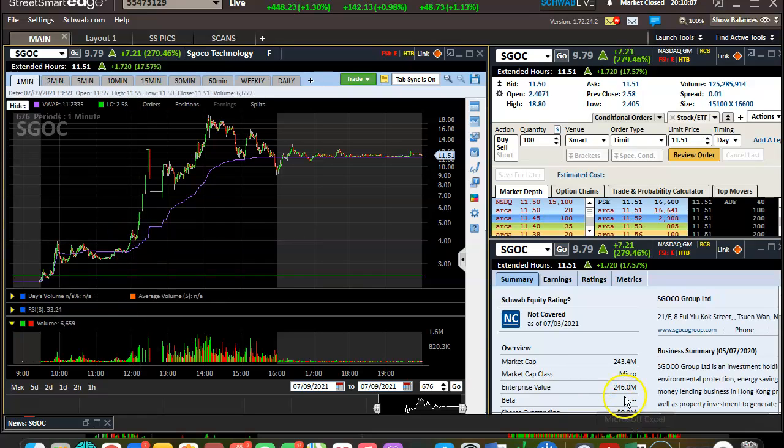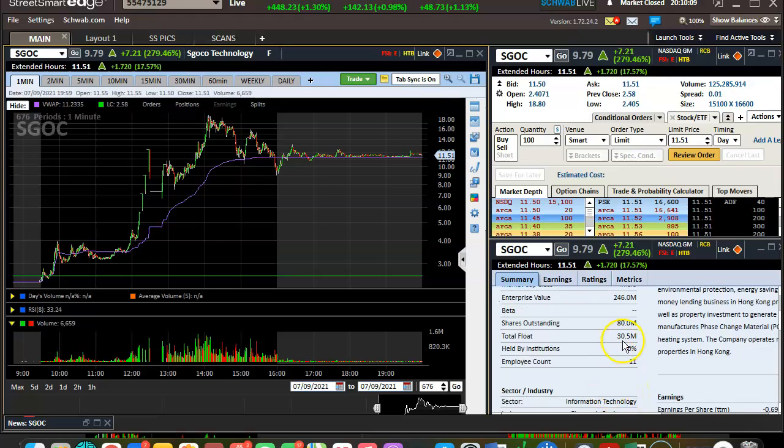I didn't see it. Let me check out the float too. Shocked it's 30 million. The way this thing moves, insane. But it does have the volume. So regardless, here we go. We got that high day break. We got the confirmation and test of the 420 breakout level, and the 450-ish.